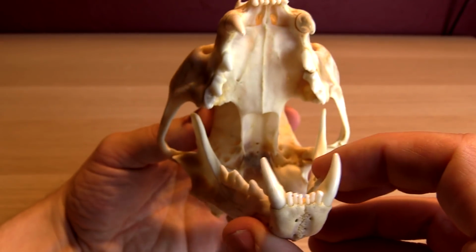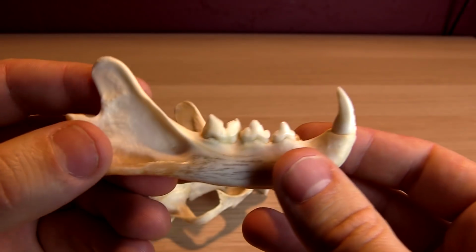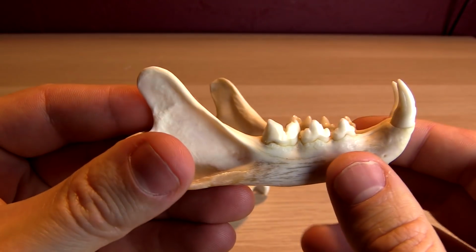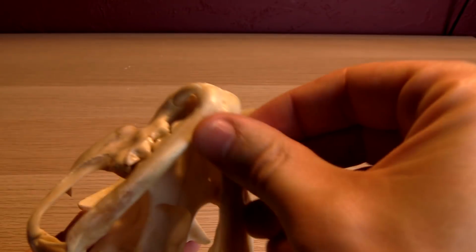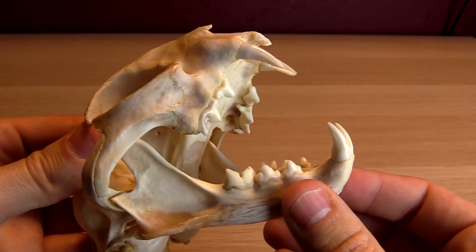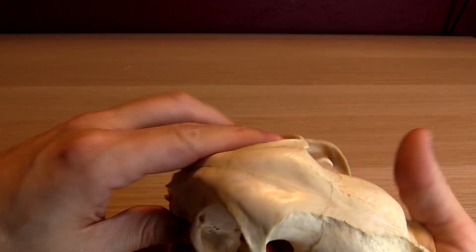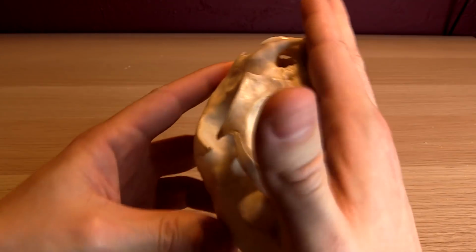This specimen's really fascinating. Look at these teeth. The teeth on this thing, the back teeth, act kind of like scissors. They put the jaw in here and slice down like that. Just perfect. Fairly large brain case. Hopefully you can get an idea of the size compared to my hand. It's about the size of my hand.